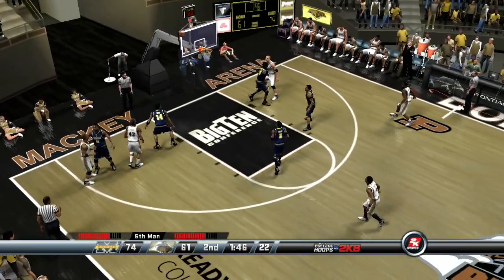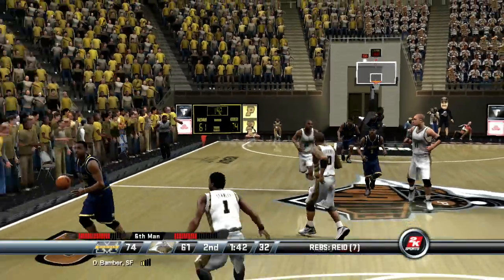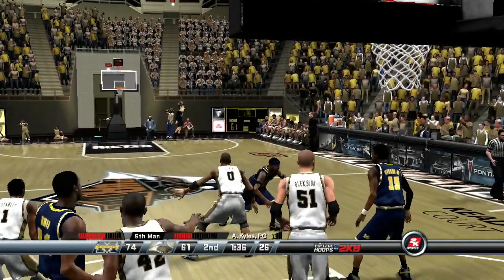Zero. Can't put an end to the run. The Wolverines should look to use some clock here. They can't seem to put an end to this run. They need to get their offense going, and soon.